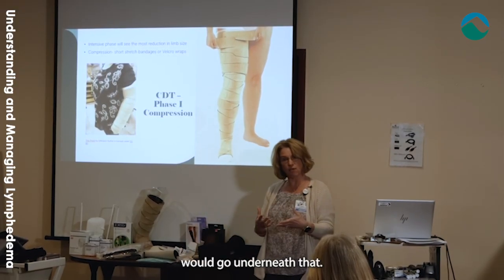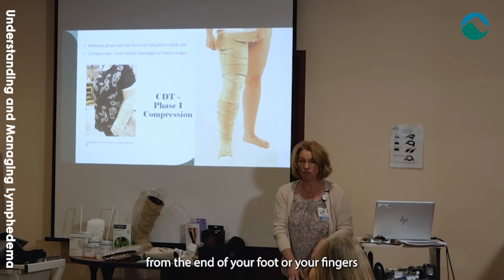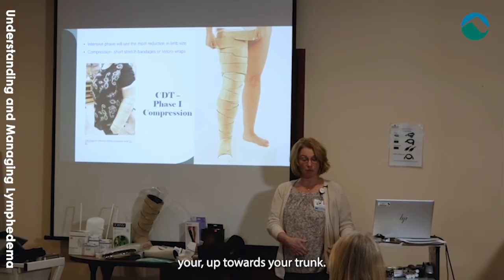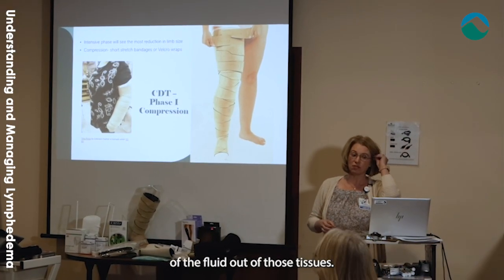So this is what we used to use all the time, and you'd have an underlay, and then a soft foam would go underneath that, and then we would bandage from the end of your foot or your fingers up towards your trunk, and that would help facilitate movement of the fluid out of those tissues.